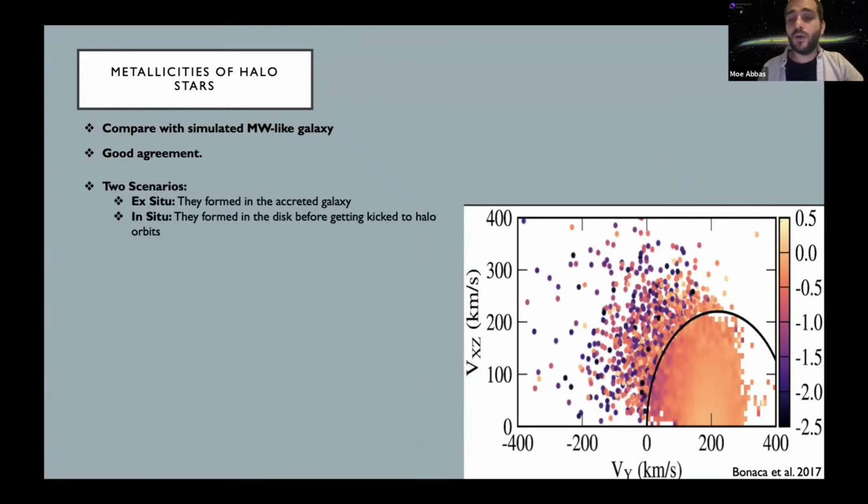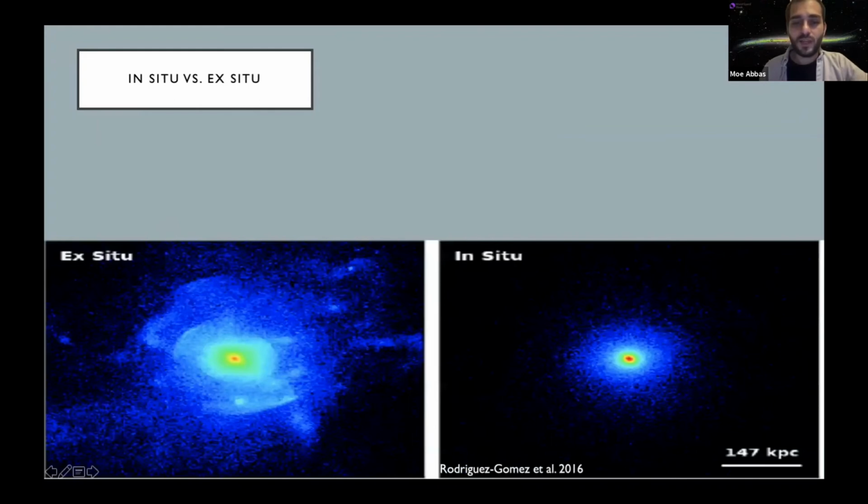So how was that possible? Well, we know today that some of the stars are formed and born ex situ, which means they were born in different galaxies to be accreted inside our galaxy. And some stars are formed in situ, so they were formed inside our galaxy, but later on they were kicked out to the halo. Mainly they are formed in the disk, and for some reason they were kicked out and got stuck in the halo. So this is really what we have come through. And if you look at these two simulations, this is the simulation for in situ stars that were born in the disk and got kicked out to the halo. You see they are centered at the middle. And for those stars in the ex situ that were accreted, you see that they are distributed and are more located at the outer parts of the halo.